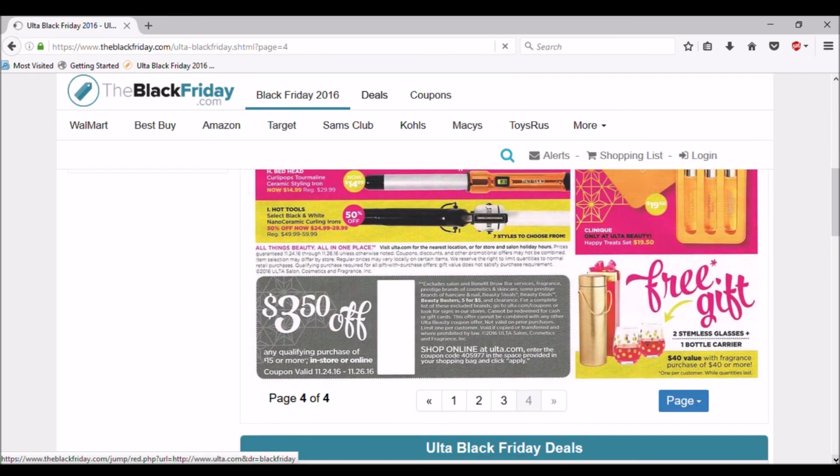So, again, come check out the ad. The only thing I really do see for me is the brushes. I already have a lot of eyeshadow palettes, so I really don't want to add more eyeshadow than I really need. And also, they're going to be including this coupon here, $3.50 off a purchase of $15 or more. And this does usually exclude the prestige brands. So it's usually more like the drugstore type of brands and all that.